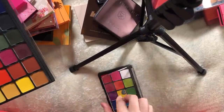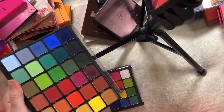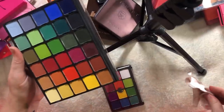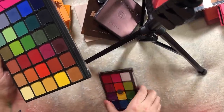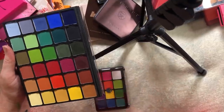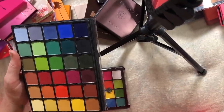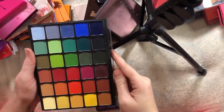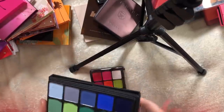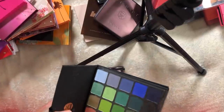See, Viseart does not swatch the best, but they apply the best. You can't go by swatches when it comes to Viseart, because you'll think that they're not good, but they are. When you get these on your eye, that's when the magic happens. They blend like nobody's business. They stay put all day. They're just beautiful, beautiful shadows, and they are worth the money, and I see entirely why pros use them.